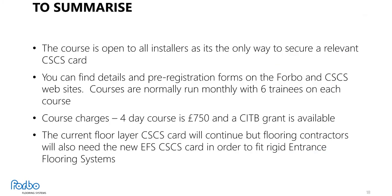In summary, what we have covered. The course is open to all who want to apply for a Blue Skilled Workers card for entrance matting and matwell frame installation. There is now a course that allows you access and gives a qualification that shows you are trained. The details on how to apply and current costs are on this slide.